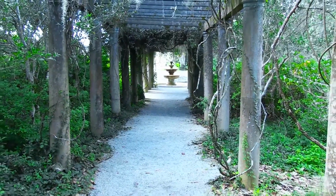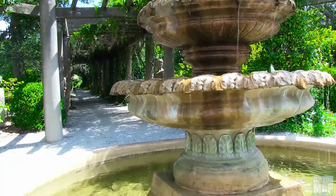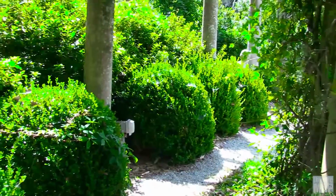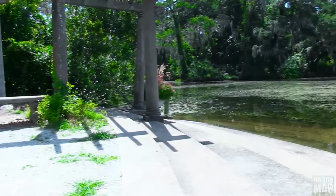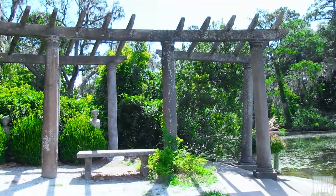And the pergola was one of the parts of the gardens that was added by Sarah and Pembroke Jones, and has remained as she envisioned it since the early 1900s. It's covered in Confederate jasmine, which is really fragrant in the spring. And then as we walk down the pergola, you'll see that she had steps created down into the Airlie Lake so that her guests wouldn't get their feet wet when they were getting in and out of rowboats.